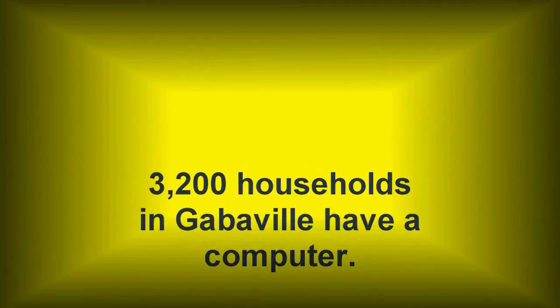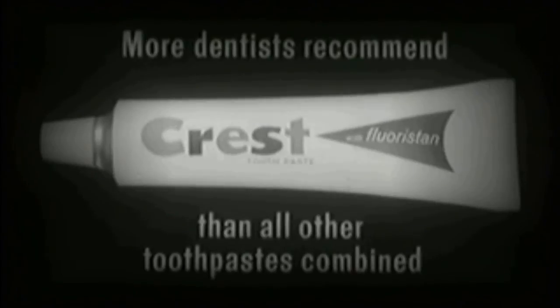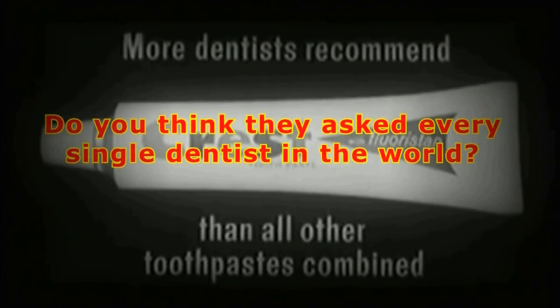Now people in the real world use this kind of sampling all the time. You know, more dentists recommend Crest than all other toothpastes combined. As you can see, it really does make our life easier. I mean, imagine going door to door and asking 4,000 households whether or not they have a computer.